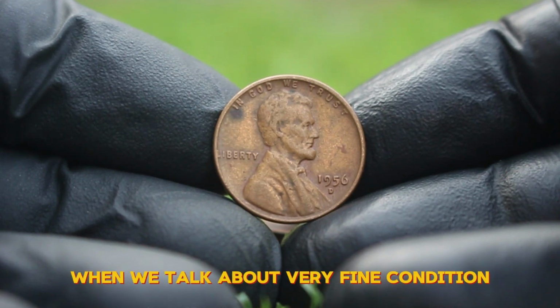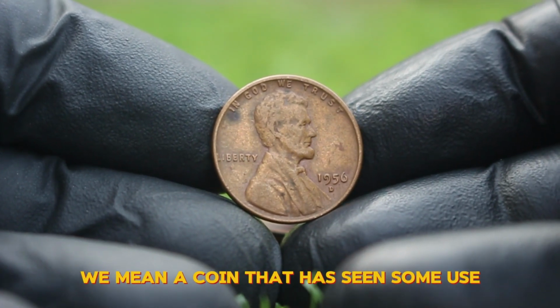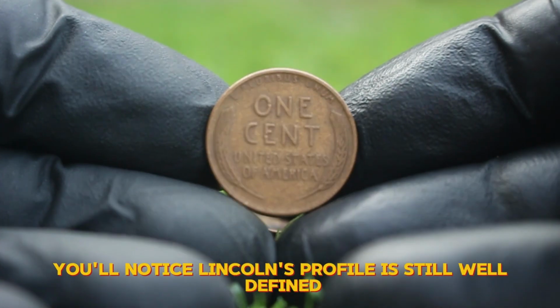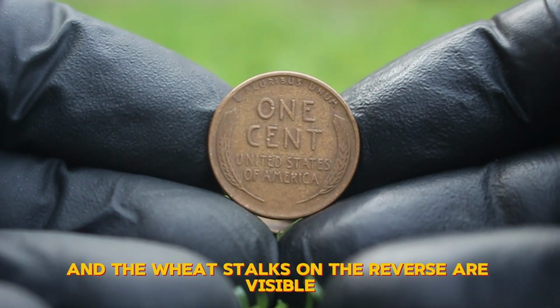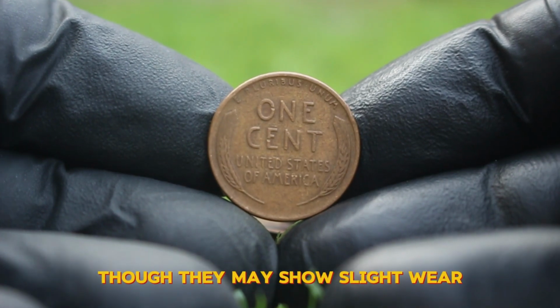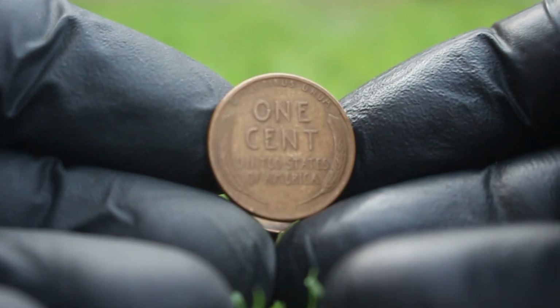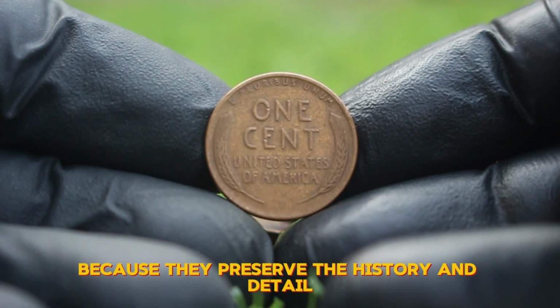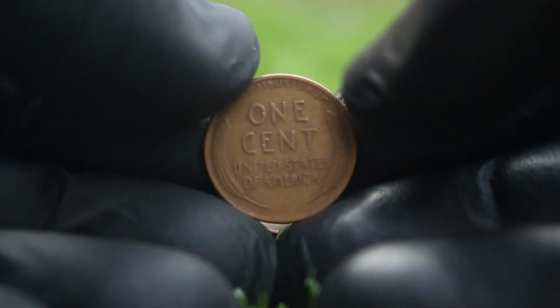When we talk about very fine condition, we mean a coin that has seen some use but retains strong details. You'll notice Lincoln's profile is still well defined, and the wheat stalks on the reverse are visible, though they may show slight wear. Collectors love coins in this condition because they preserve the history and detail without the heavy wear.